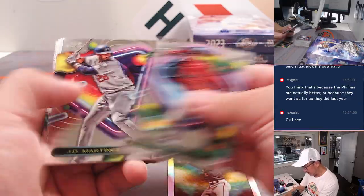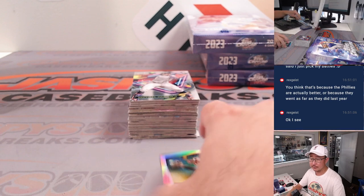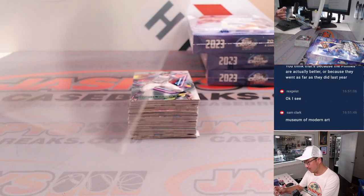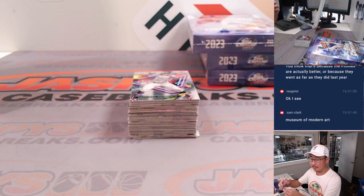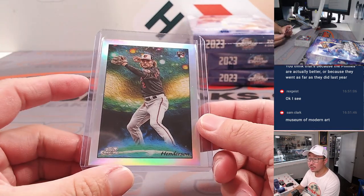And there's Gunnar Henderson. Nice. Starry Night. Oh, at the Museum of Modern Art. Nice Gunnar Henderson for William and the Orioles.